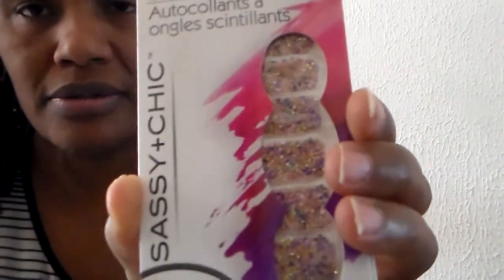Also, I like these because I have an autistic daughter and she likes textures and she likes feeling things that have some sort of texture. And all of these nail wraps, nail stickers have a sort of texture to them. So I have two of these. Three of this kind. Oh, trying to get a good angle. Okay, hopefully you can see these okay.